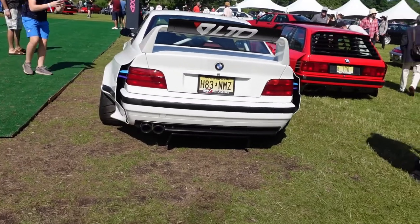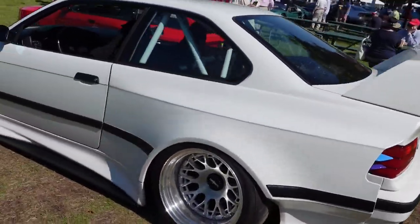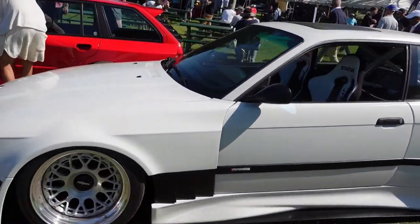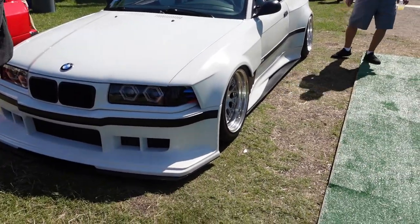Part of the problem when you go to a car show is sometimes you get drowned out by the noise. Check out this wide-bodied BMW. I really thought they did a great job with it, and this front splitter is literally touching the ground. So I hope they have an air ride suspension.